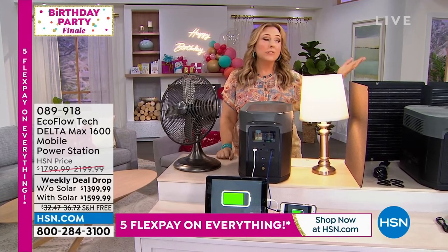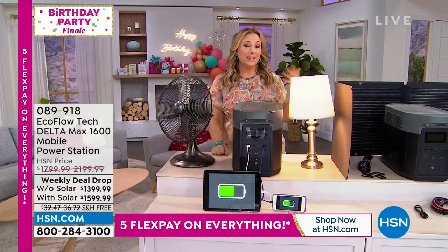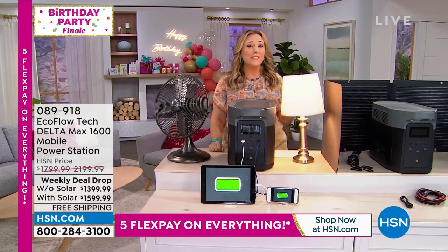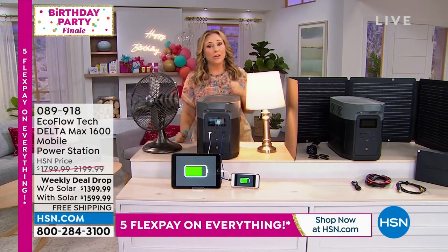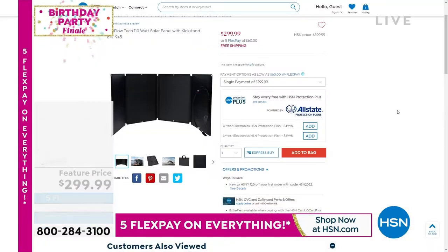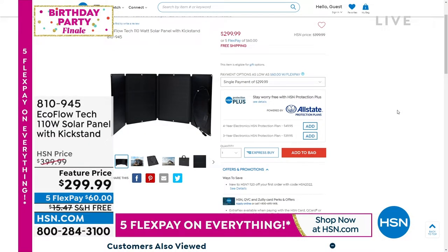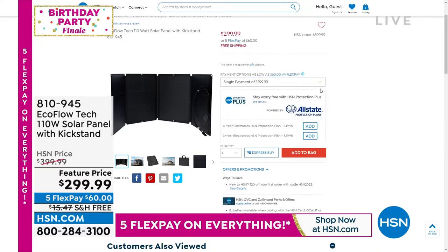That's why I really recommend getting the choice with the solar panel. If you already own the EcoFlow and you want an additional solar panel, we only have 43 left to get it by itself. So I can go over to hsn.com and get you the item number for that. Our solar panels always sell out first. So I have 43 left if you want to buy it on its own. And it is on sale, and it is on VIP financing as well. So I just wanted to mention that.